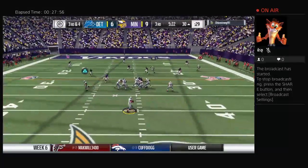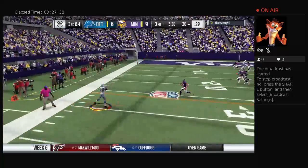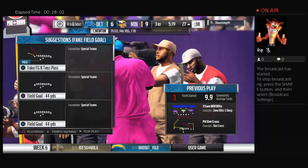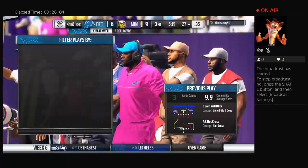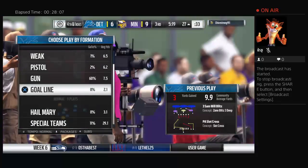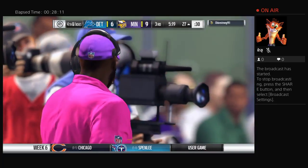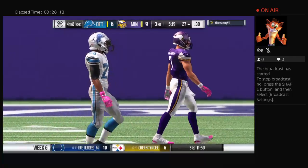Now a play fake, and it's Newton. Finding his safety valve here. That's complete. It'll be a 3-yard gain, and that's going to bring up a 4th down. Well, it wasn't a big strike, but that completion put them in really great range. What do we have now, 4th and inches? Yeah, it's not more than a half a foot.